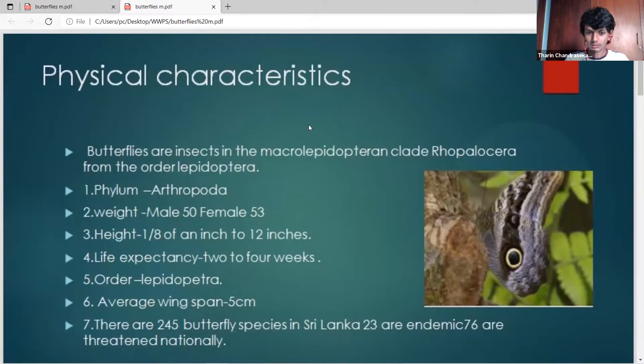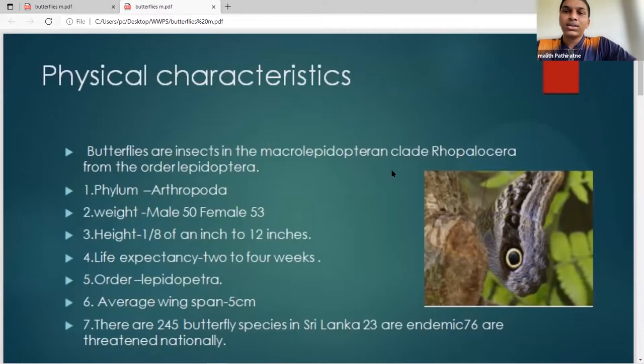Okay, so Mali, talking about the physical characteristics of butterflies. Butterflies are insects in the Macrolepidopteran clade, Rhopalocera, from the order Lepidoptera. Mali, the phylum of butterflies is arthropods, and the male weighs about 50 grams, while the female weighs about 53 grams.